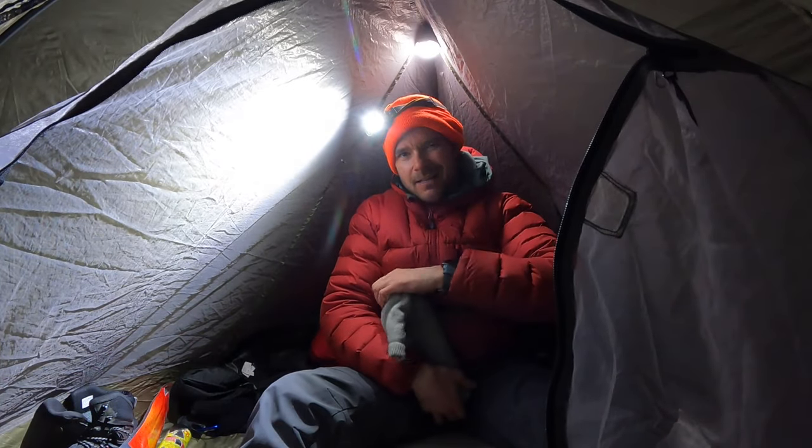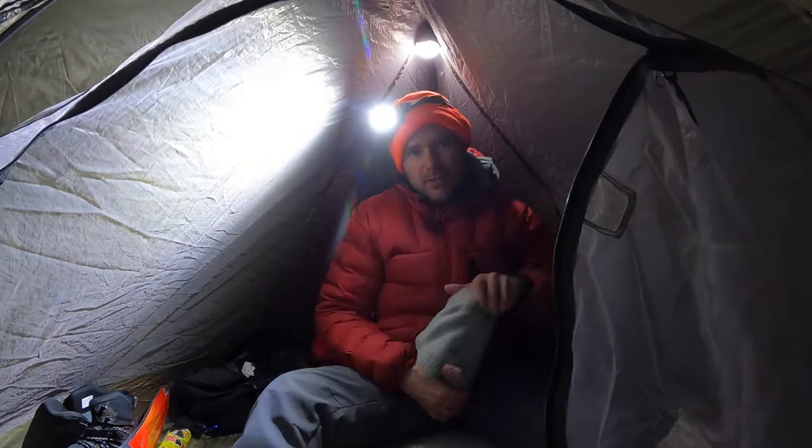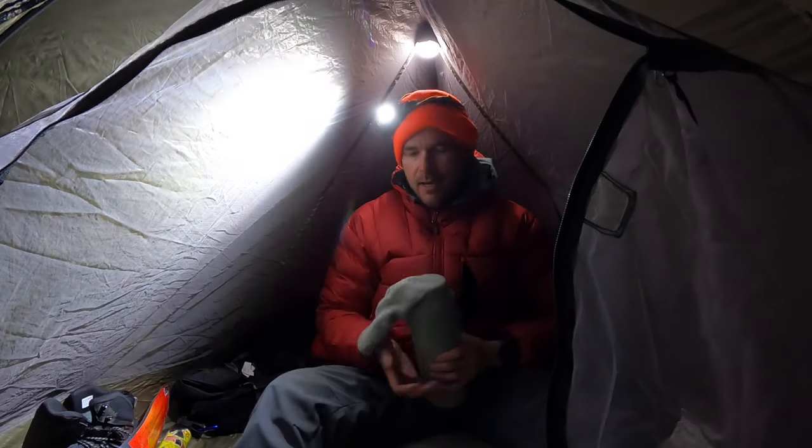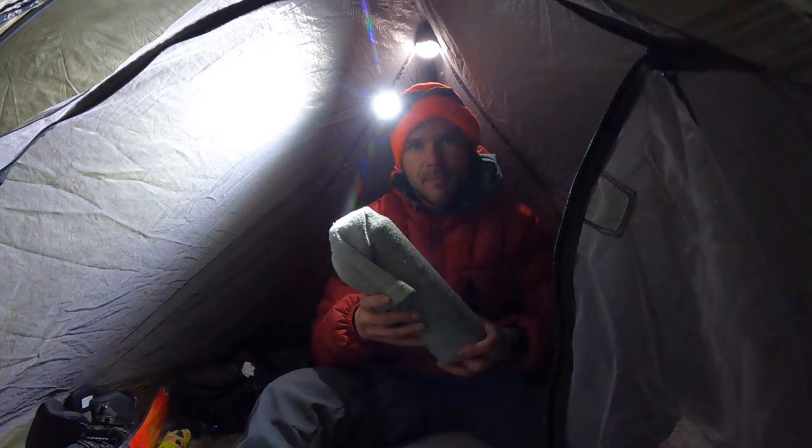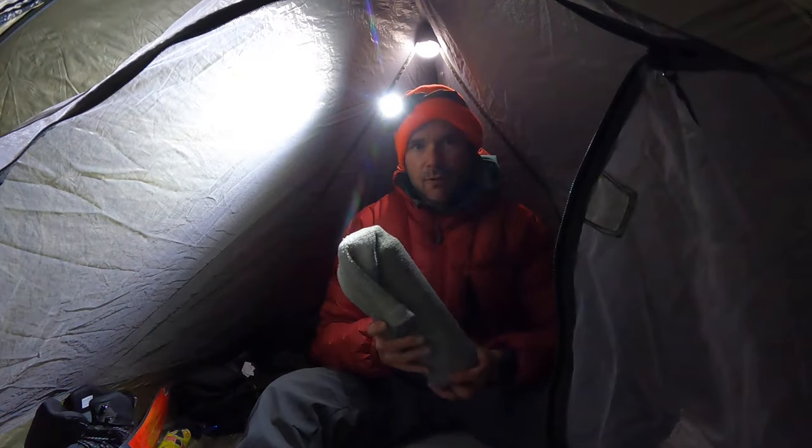If you're going to have it kind of close to you, you want to make sure you're not going to accidentally wrestle that lid off in the night. So just make sure that lid is sealed tight, most important for safety. But otherwise, going to have this in my sleeping bag with me tonight and really looking forward to it.